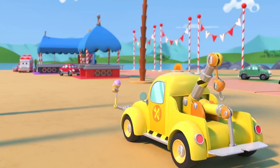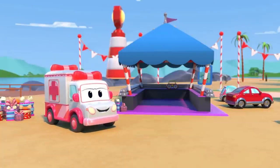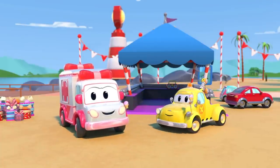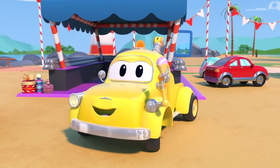What a beautiful birthday party for Amber. Enjoying your birthday party, Amber? Hey! Do you want to create more fun for Amber by inventing something?